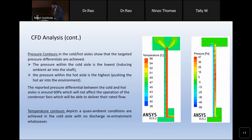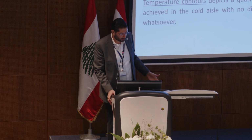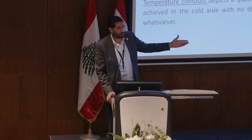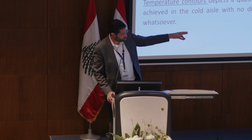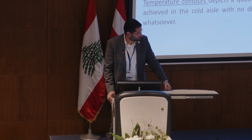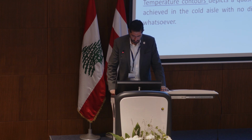The temperature contours, as you see, show that the ambient conditions are achieved within the equipment shaft, and this was the main focus of this approach. And we have no re-entrainment of air whatsoever throughout all the equipment at all levels.